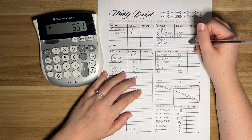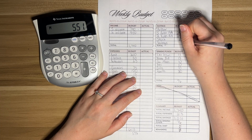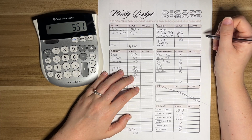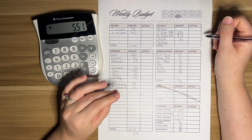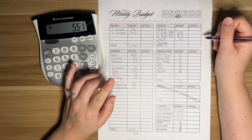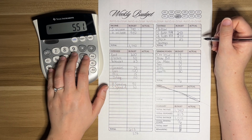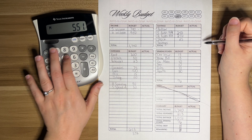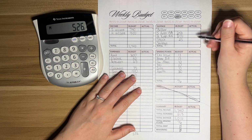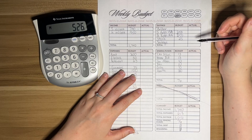This stock account always gets the same amount. It is $25. And that is from a 3% raise I got last October. So if my job changes, this will go up, and that would be great. We've also talked about adding some more to that, but we'll see.